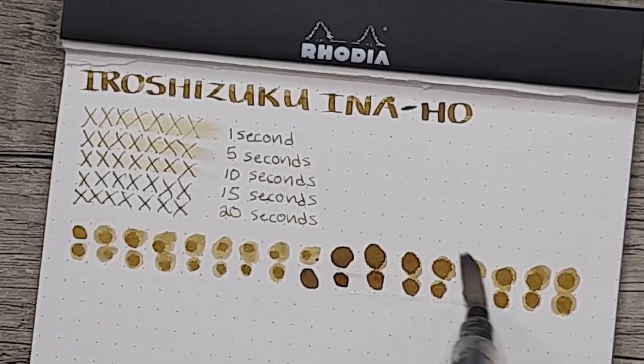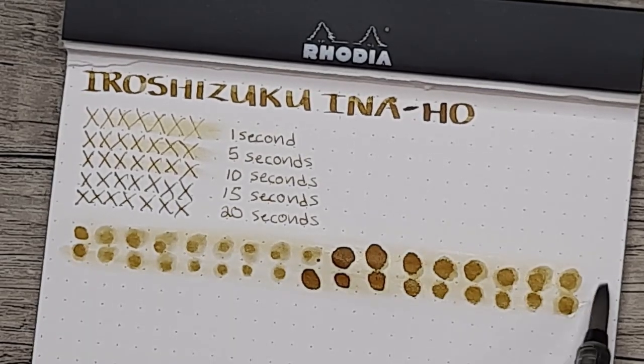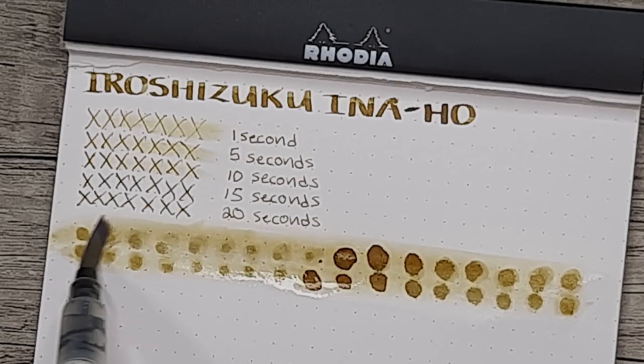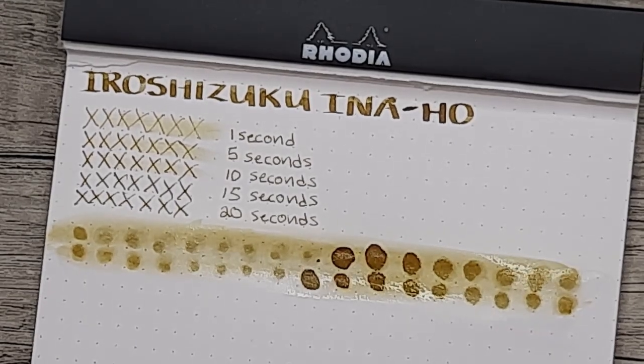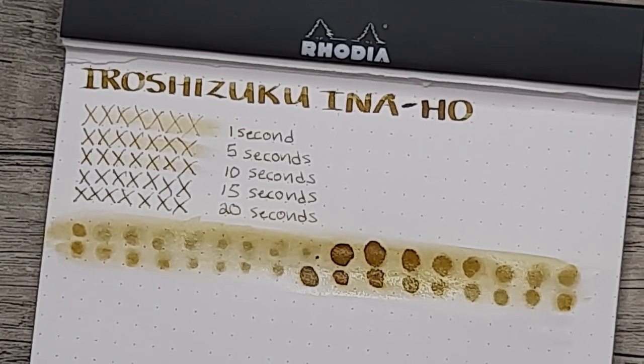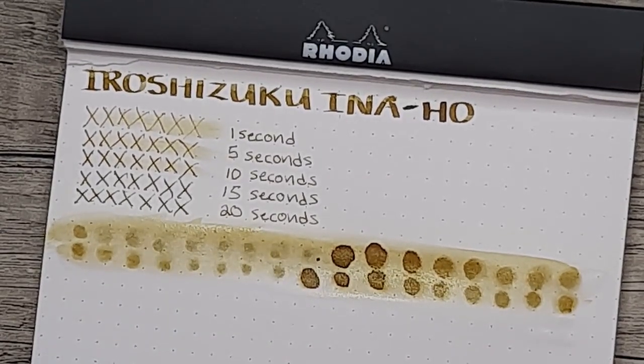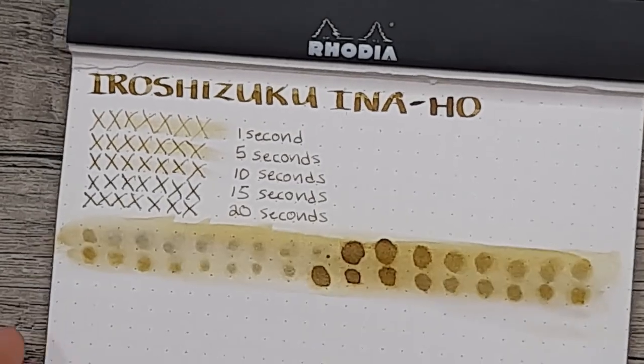Now here I've just put some of that Inaho on the page and now I'm wetting it with a water brush to see how well it holds up to some water. Now the gold tones and the yellows kind of lifted up in a way, but the blue-gray that's creating that kind of olive or green tone is remaining on the page beneath it. So, decent.